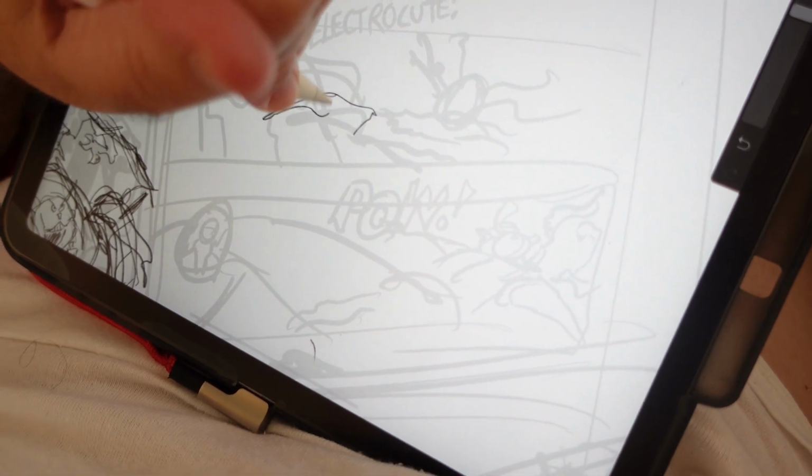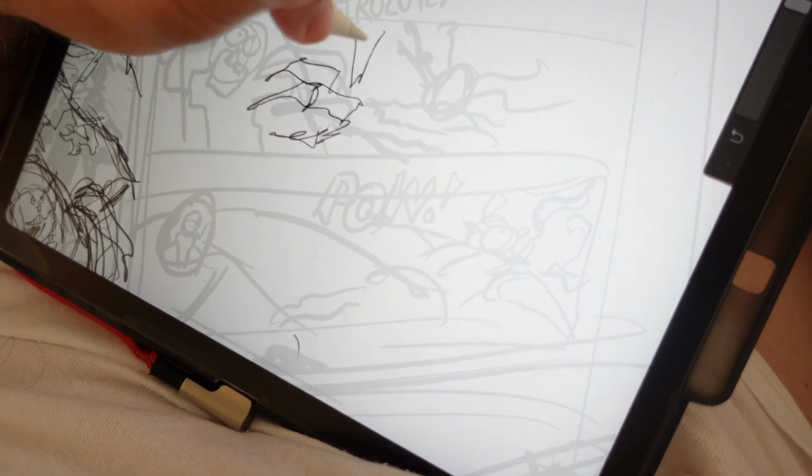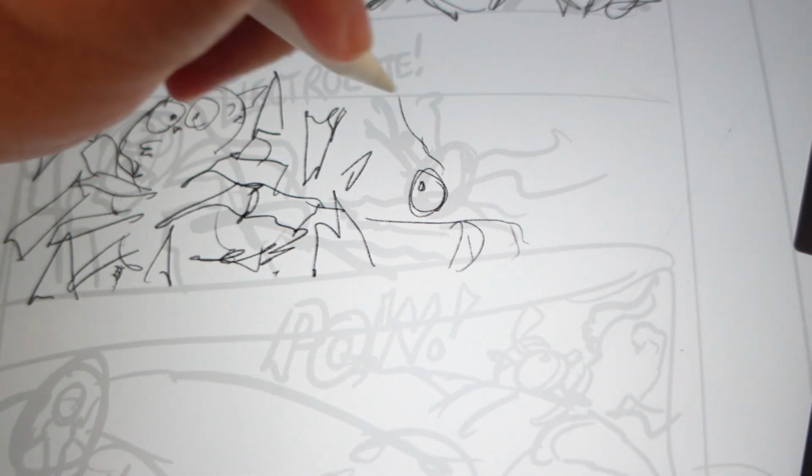So in this panel, I'm definitely breaking the glass dome. It just has to be broken. That cat has to be vulnerable. And then he'll be using his electric fingers to shock Tabby Boy, to weaken him and bring him down to his knees.